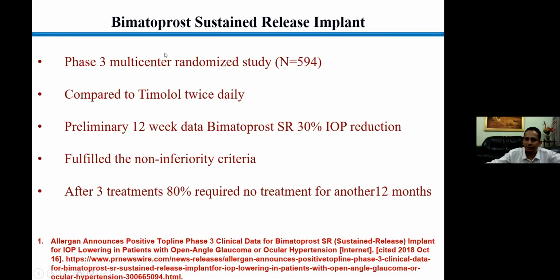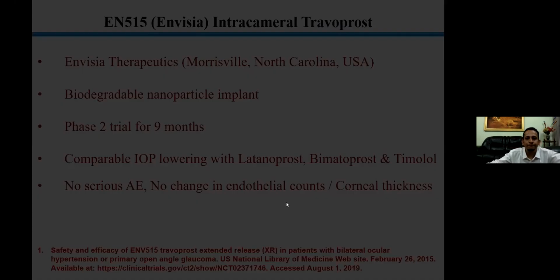So like we said, it has already been FDA approved. It has been shown to be non-inferior to timolol, and in the 12-week data they have shown a sustained 30% reduction in the intraocular pressure. One interesting feature in this particular study was that after 3 treatments, 80% of patients did not require any further treatment for another 12 months. This was explained on the basis that this implant causes a sustained reduction in the episcleral venous pressure as well. So this is something to be looked forward to in India as well.